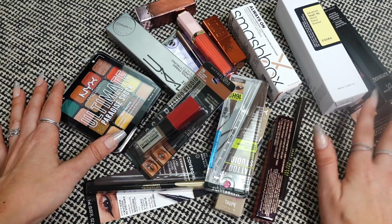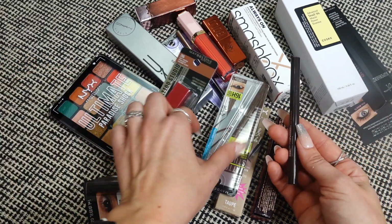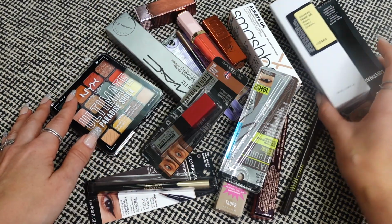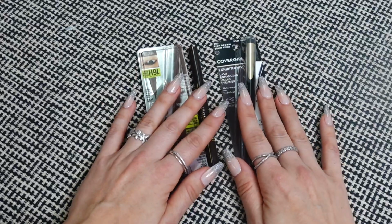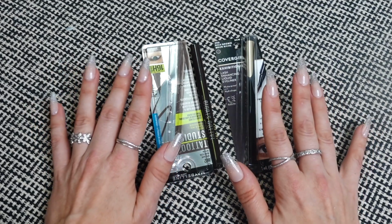So this is the entire stash of products, but some of the things I already opened, like this eyeliner from Maybelline. Of course, I'm going to show you all the swatches so you can see some of their purchased items here. We'll get to those also. First, I picked up a few eyeliners, and these are technically brown eyeliners.